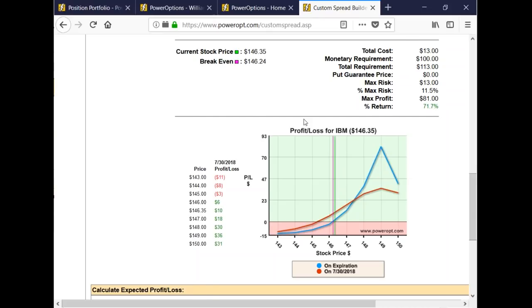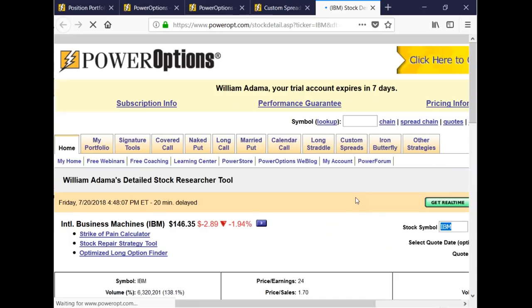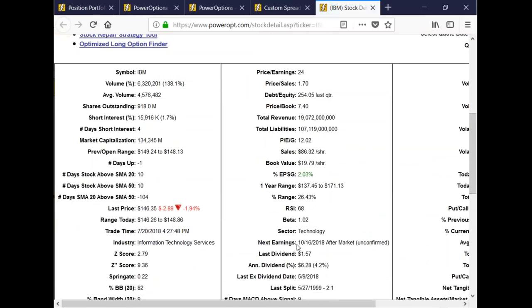When are the earnings? Or did the earnings, did I miss it? Oh, the earnings already came out, right? It moved about 4%. Was that it, right? Yeah, it came out 7.16.